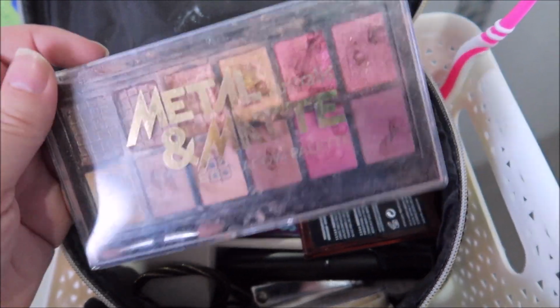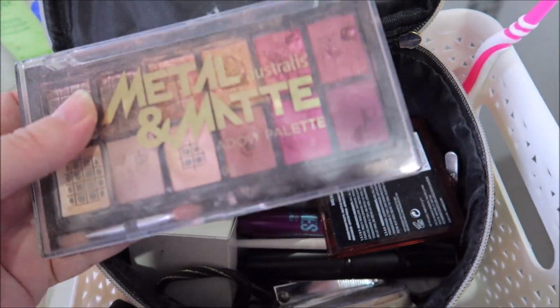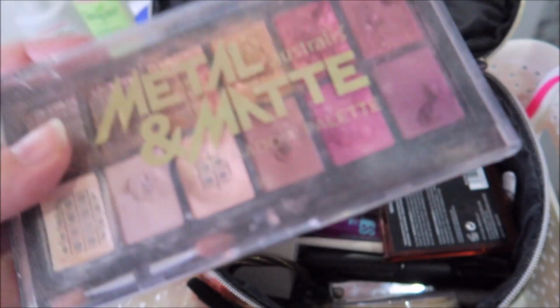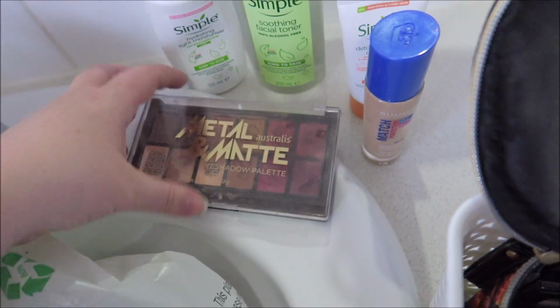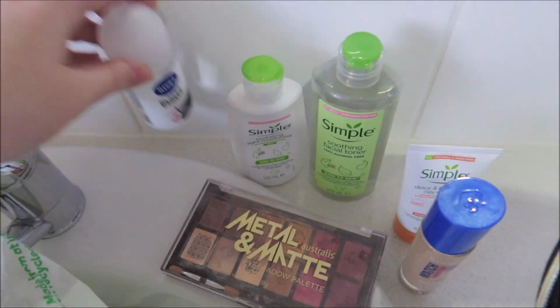But I have kept it because I want to just remember what it looks like, so if I see it I can buy it. But I might take it out of my actual box here because it's taking up a lot of space, and I'll put it somewhere else just so I remember it. Deodorant, of course, I carry that in between the bathrooms always.